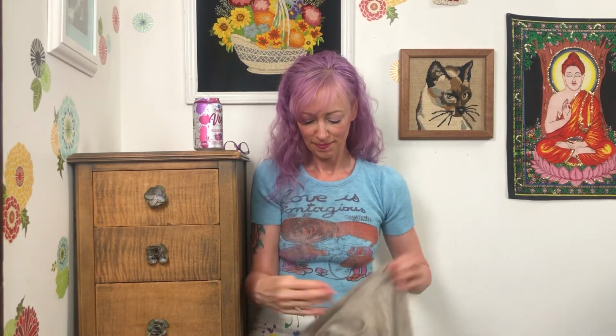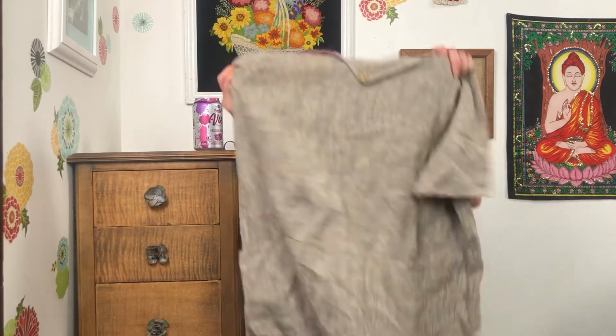I'm glad I picked it. I would have picked it up even if I had actually realized that it was a dress. These pockets are massive. So I'm gonna stick that up on eBay. Anyway, there it is.